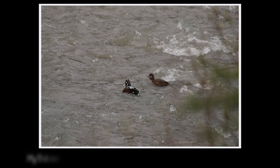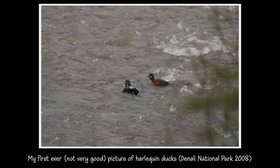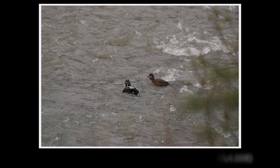Harlequin ducks are one of my favorite ducks just because they're so cool looking. I've seen them in a couple different places. The first time I saw them was actually in Alaska, which is one of the places they breed. They like to breed up in the tundra and the boreal forests and near raging rivers, which is, I guess, kind of why they like the crashing waves here. But yeah, it's super cool to see them here, too.